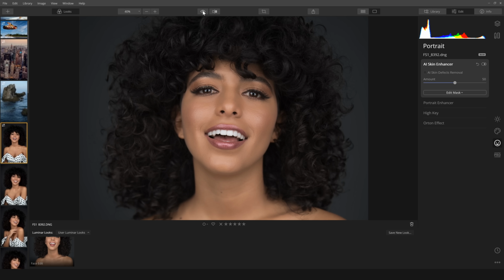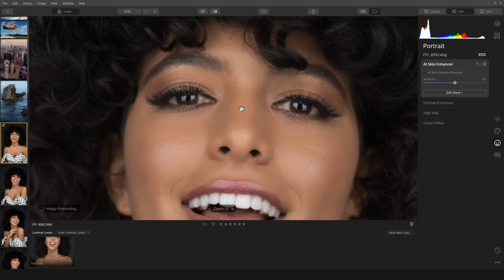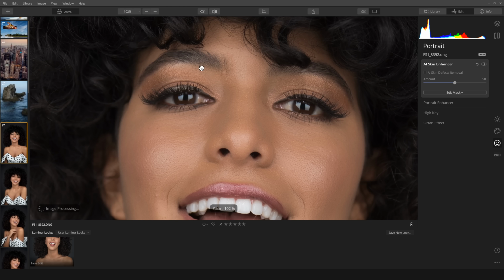So let's go up here to our eyeball and let's go between these two. And you can see it's definitely adding a glow to her skin. It's still not perfect. Let's really zoom in here. Let's turn this back on and off.